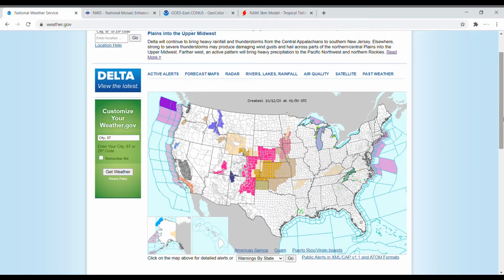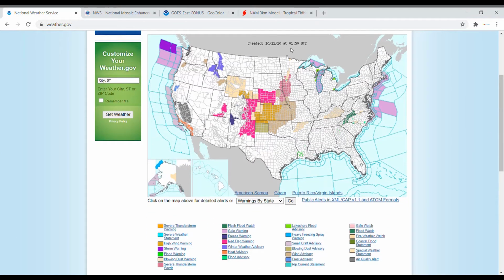So right now we do have a front moving through the northern plains and the Great Lakes, and there are severe thunderstorm watches in place that are related to those. Also some red flag warnings. We have also some high wind warnings, blowing dust advisories, warnings, wind advisories in the central part of the country here. But then after this cold front moves through, that cold air starts to come in, and we start to see that trend going cooler and cooler.